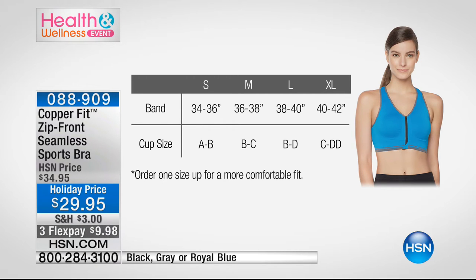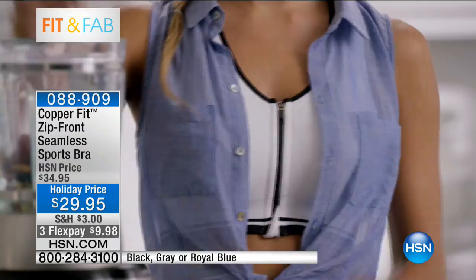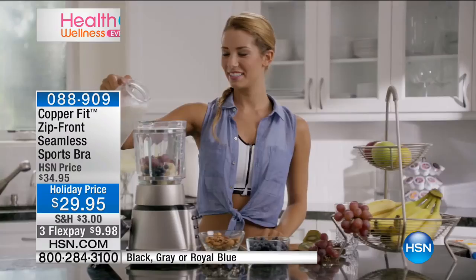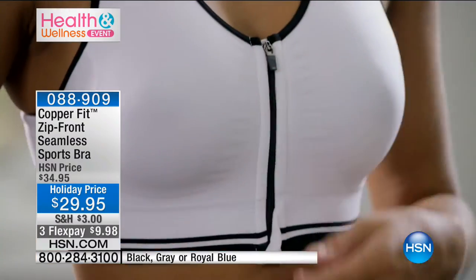We're recommending on this one, this is a very close fit. So if you want a little bit of a looser fit, because it is an athletic bra, right. You want a close fit because you want to hold the girls well when you're working out or you're moving. They recommend if you want a little bit of a softer fit that you order up one size for a more comfortable fit. But if you want that true athletic fit, order your size.